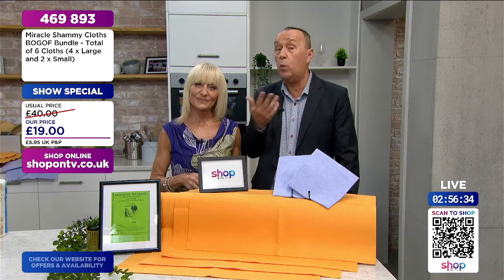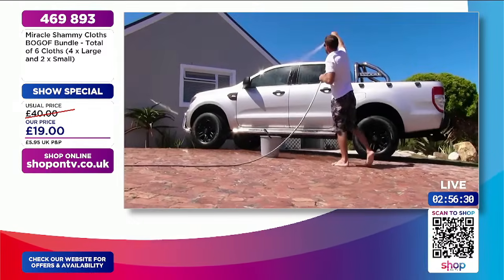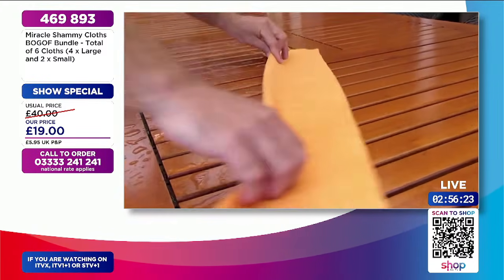They're amazing. Like Hayley was saying, so many different uses, indoors and outdoors, spillages, accidents, if it's the washing machine that leaks, if it's the fridge freezer, if it's the freezer that you're defrosting. You can see here, just for the car, absolutely brilliant. 469893 is the item number.